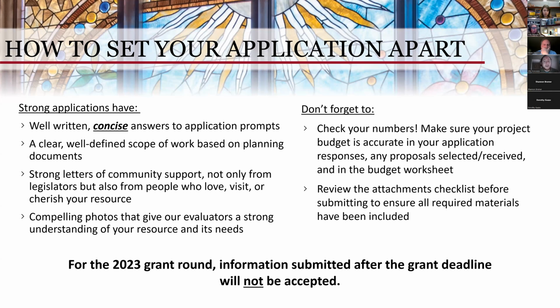And lastly, we remind you to review the attachments checklist before submitting to ensure that all your required materials have been included with your application to give our evaluators the fullest picture of your project as we possibly can. So for this grant round, as with last year, information submitted after the grant deadline will not be accepted.